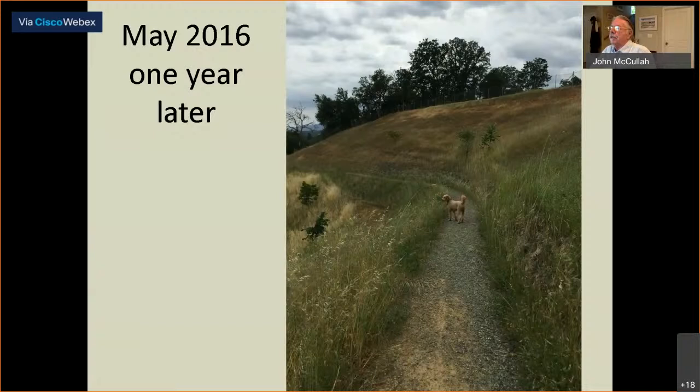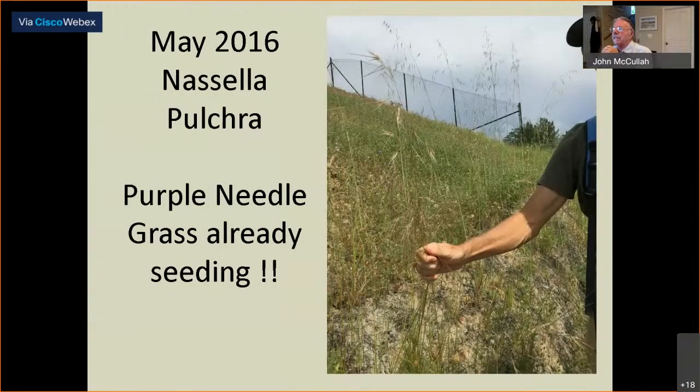Within a year, those tall grasses are Nacella pulchra growing. It's unheard of to get native grasses in one year. People say native grasses aren't going to work in one year; they take two years to get established. Not when you use mycorrhizae, not when you add compost, and not when you don't use commercial fertilizer. The natives then have a chance to outcompete the annual grasses, which rely on all of our standard agronomic practices. Next. Purple needlegrass is already seeding in 2016. Next.